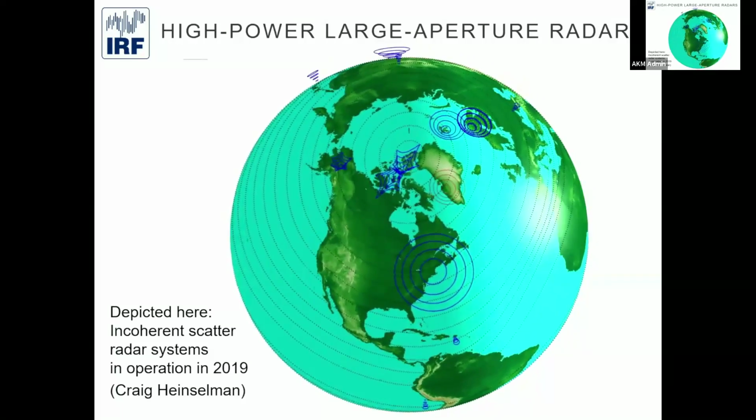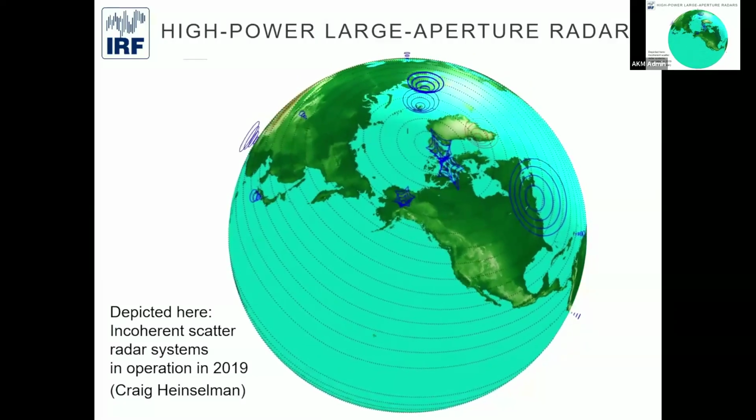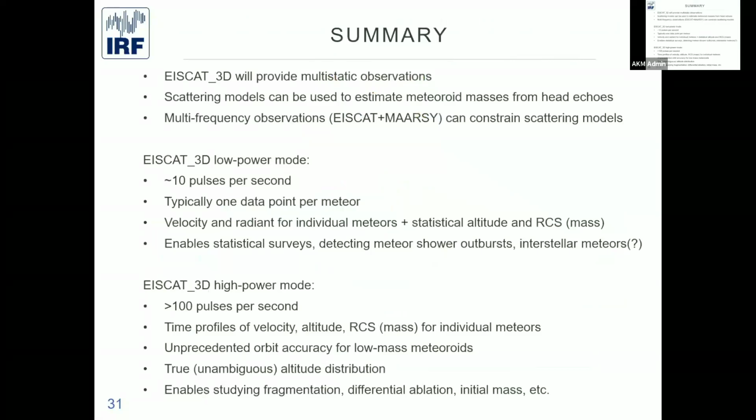So it will be very useful to have two tristatic systems so that we can actually get independent confirmation of processes that happen, and also meteors at the low latitude as well as high latitude. Okay, I can leave the summary on and open for questions.